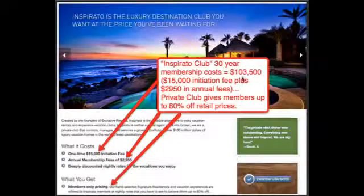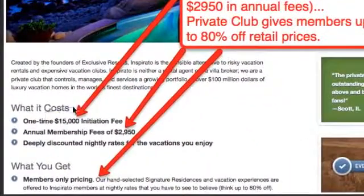When you compare us to other clubs, I think you'll find out there's absolutely nothing that touches us. The Inspirato Club is a 30-year term membership, so the cost over the course of 30 years is $103,500. And as you'll see here, there's a one-time upfront initiation fee of $15,000 and annual membership fees of $2,950, and that's before you take a vacation.